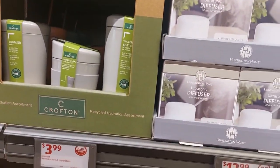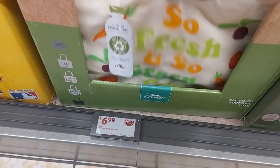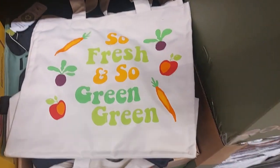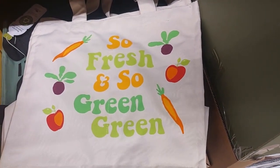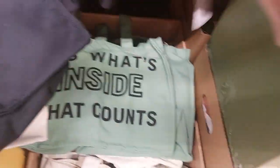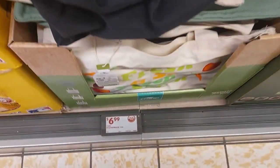So they have some tote bags. And it says, oh, I like this. It's so colorful, so fresh, and so green. What's this one? That one doesn't say anything. And what's this say? It's what's inside the council. Okay. Facts. And these are seven.